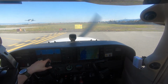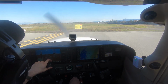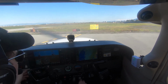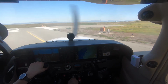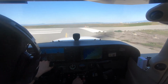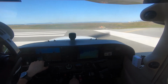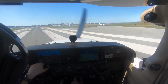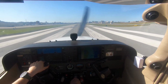Delta Whiskey, runway 30, line up and wait. Line up and wait, 30 Delta Whiskey. Lights, full, camera. November 9 Romeo Victor, when you're clear, contact ground. We're going to go down the right at the end.